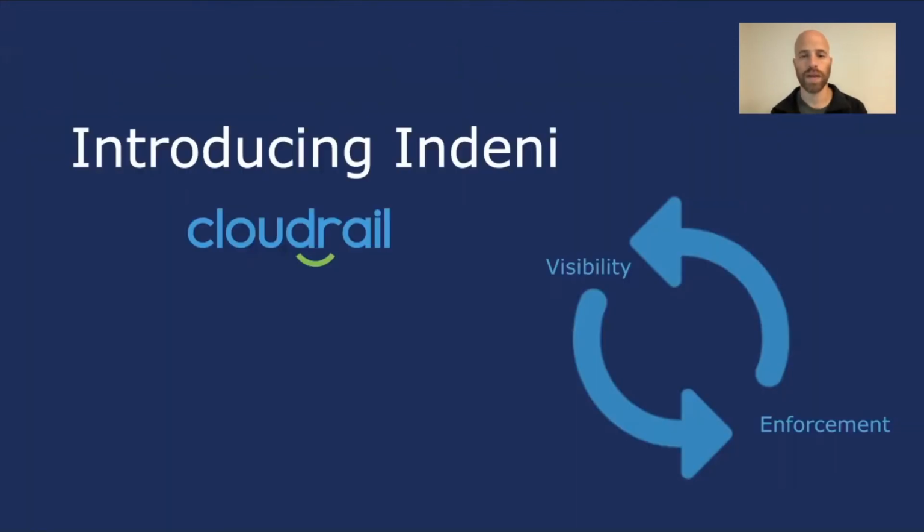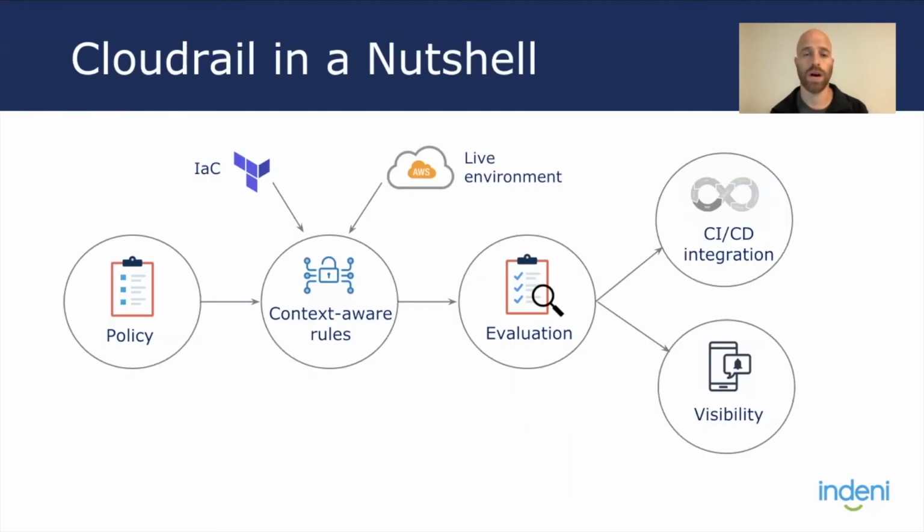CI pipeline. Cloudrail is an infrastructure as code security automation tool that deals with the noise issues that we've seen in other tools and produces a far more useful and valid output for developers to action. The big difference is in its context-aware capabilities. So what Cloudrail does is it takes your infrastructure as code, such as Terraform plan. It also looks at your live cloud environment, for example, your AWS cloud account, and it merges the two into a single graph object model.